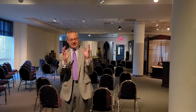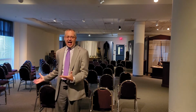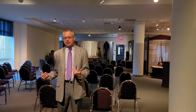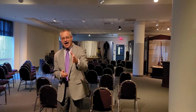I'm standing inside the Education Gallery at the National Civil War Museum, and during a good part of the year, this room is packed full of school students, most especially in the spring and in the fall. Unfortunately, we're not able to host those students right now because of COVID-19, but that doesn't mean that the museum's educational mission does not continue.